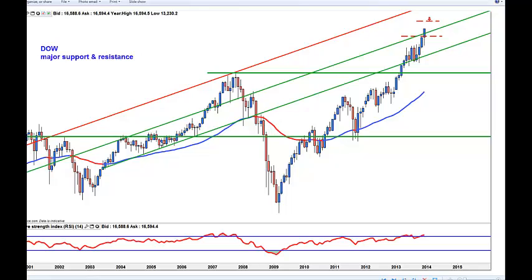So if you've got the channel, the bottom of the channel was last summer. We closed up above the midpoint of the channel in December. We pulled back to the channel literally today. So we're just sitting on this midpoint of the channel. The top of the channel would actually take us through 17,000, probably in the 17.5, 18,000 mark, by which time we'll be extremely overbought if we get there. I just want to share that with you.